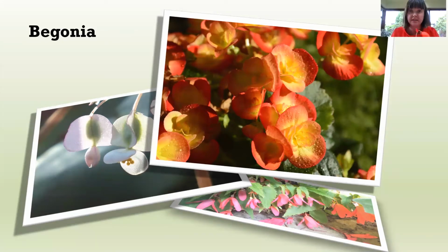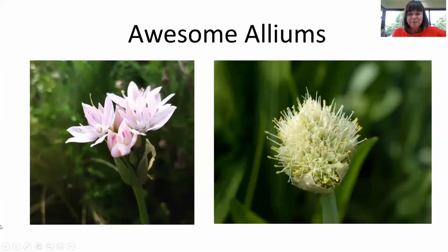Now, I haven't done it yet, but it's a way to do it without rennet. So that's something to use. So that's our begonias, but they are wonderful.